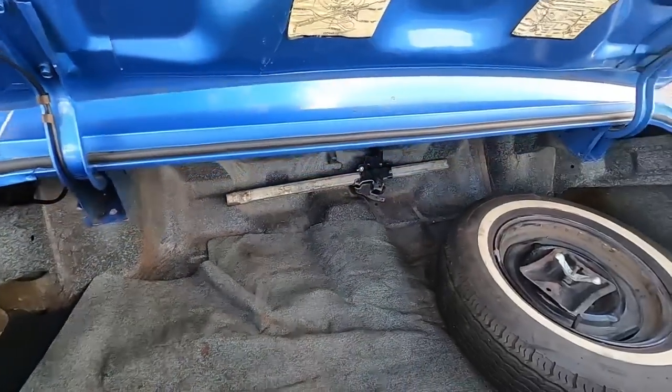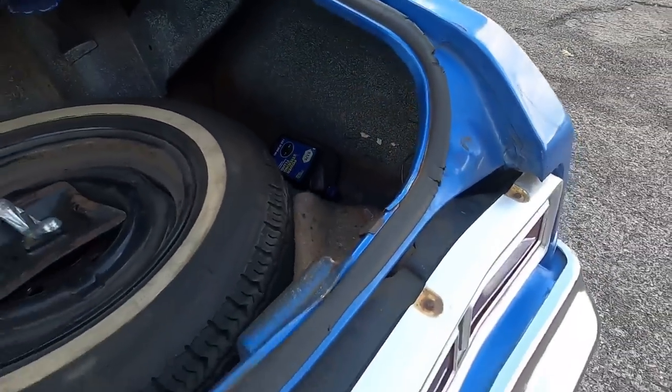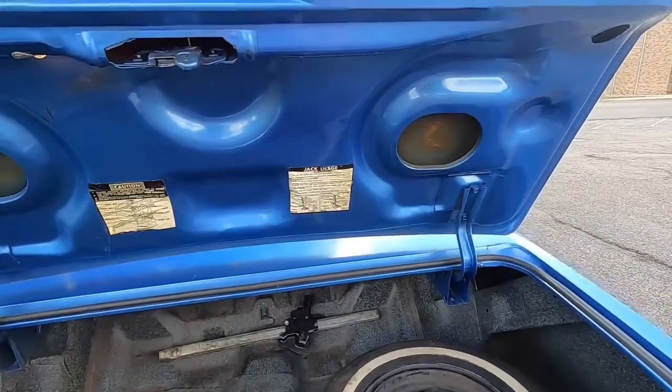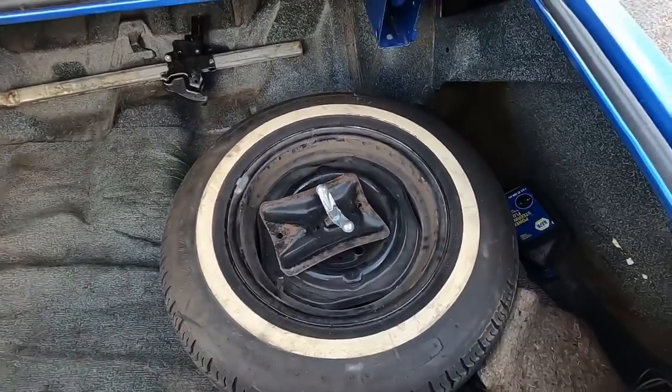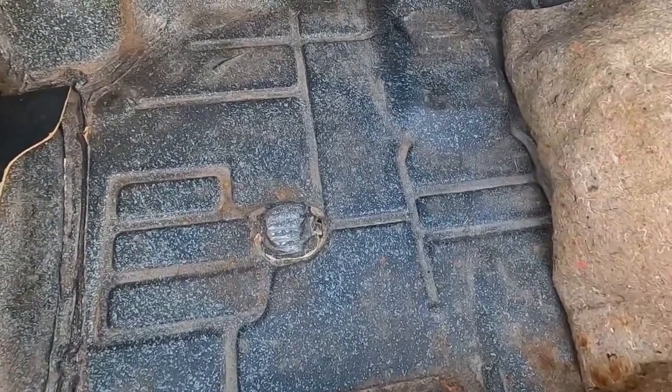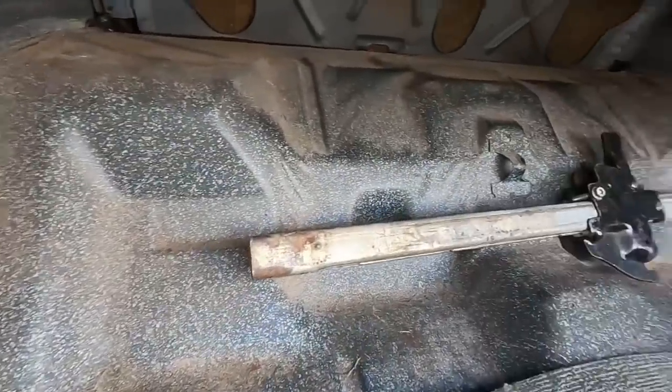Chips here. Trunk lid itself, pretty good shape. Down in your trunk here, pretty decent spare tire. The flooring in it looks awesome. It's not rusted or got any holes in it. It looks pretty good. Carpet's older there, but that could be better. Package tray on this one's got some surface rust.